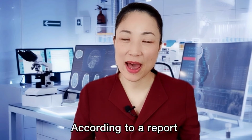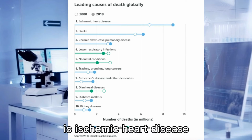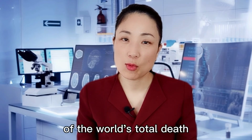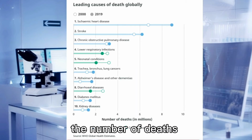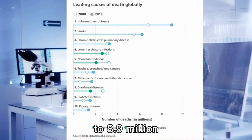According to a report by the World Health Organization, the world's biggest killer is ischemic heart disease, which accounts for 16% of the world's total deaths. In 2019 alone, the number of deaths from heart disease worldwide increased by more than 2 million to 8.9 million.